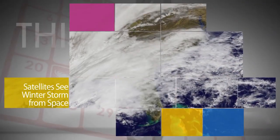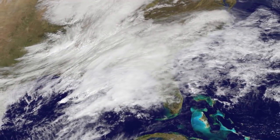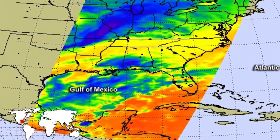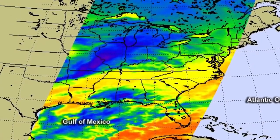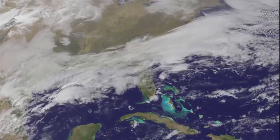On March 13th, NASA and NOAA satellites captured views of the major winter storm that spawned winter storm and blizzard warnings throughout the Mid-Atlantic and the Northeast U.S. NASA's Aqua satellite gathered infrared data from the system, which provides temperature information to help scientists understand the strength of a storm. NOAA's GOES East satellite provided visible and infrared imagery that showed the extent and the movement of the system.